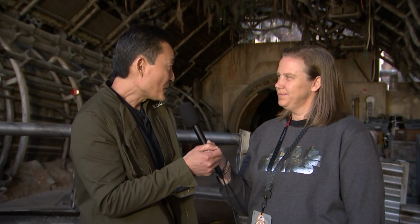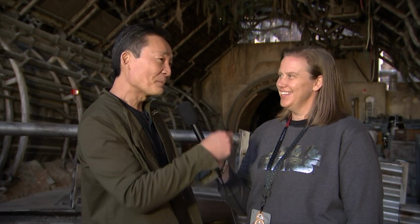So for instance, for a film, we know that it's a movie set. It only needs to be built to the film camera, so we can cheat with materials. We can paint things to look like metal. Here, the guests are going to go anywhere. It's an unguided experience, so we have to build everything at a much higher fidelity. And that means we have to build it for real. So everything that you touch, whether it's a rock, is a real rock, whether it's concrete, is concrete, and steel is steel. And so it's involved a much higher level of build than I've ever experienced.